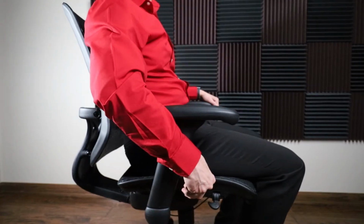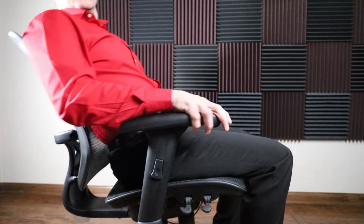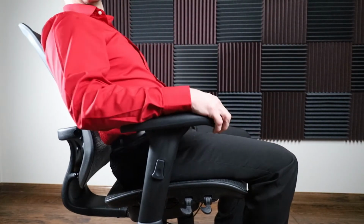More advanced features include the ability to shift the seat forward and backward, the ability to lock the back at an angle other than straight upright, and the ability to adjust the lumbar support.